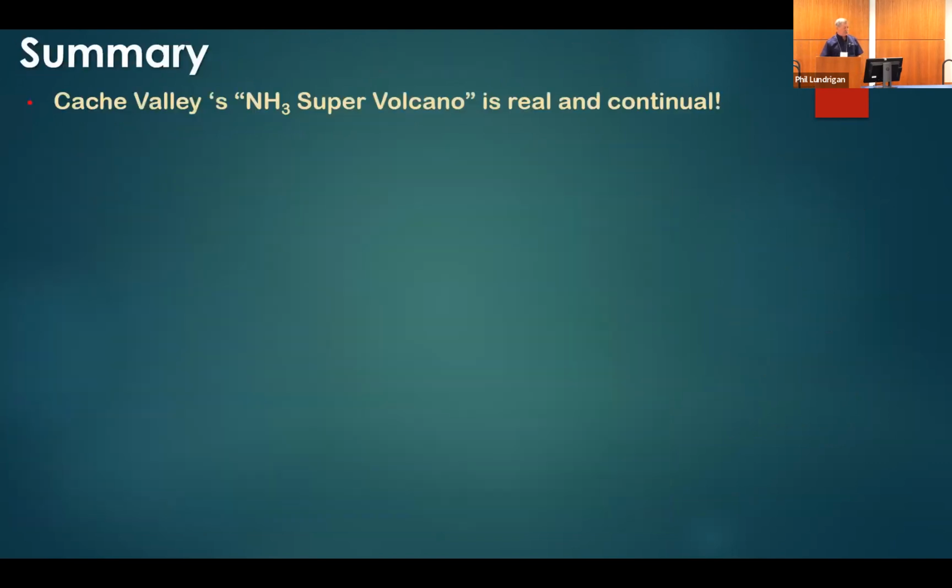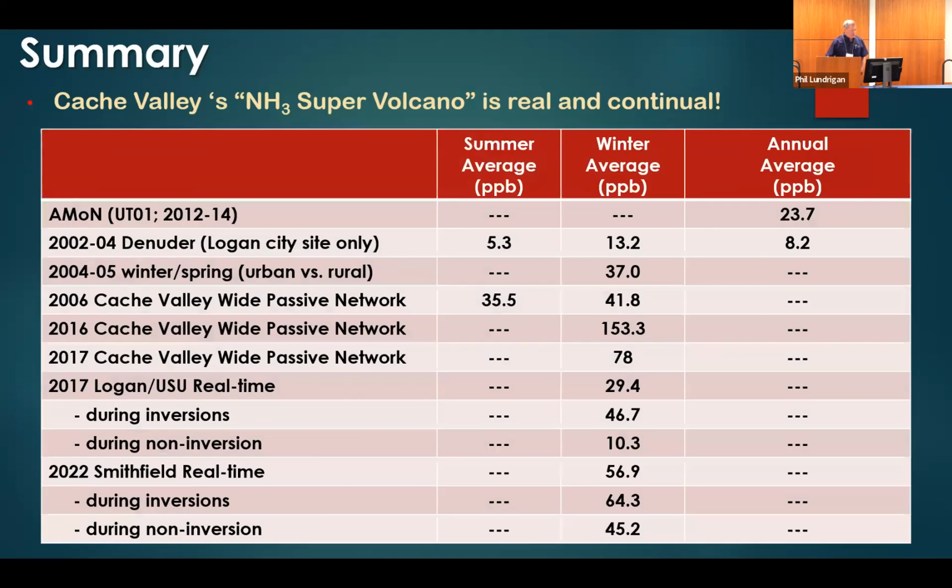I'm 16 seconds over, so I'm going to skip to this. The summary conclusion, we're still an ammonia volcano. Even though our population has increased by almost 50% in the time since I've been there, we're still literally number 1 in ambient ammonia. So it's real and continuous. This is just the chronological order of the data. You can see it all stays very high.